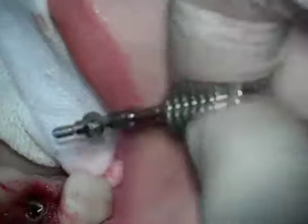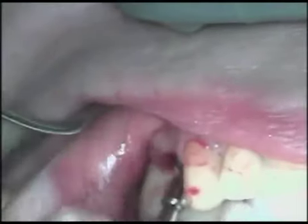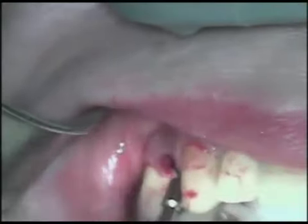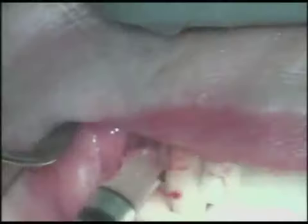Now we're going to take our Nobel Biocare immediate provisional abutment, and we're going to screw that down into place. We're using 20 Newton centimeters of force. Here I'm just putting it in by hand, but then I'm going to come back with a torque wrench and tighten it down to 20 Newton centimeters. You want it to be tight, but you also want it to be removable later.